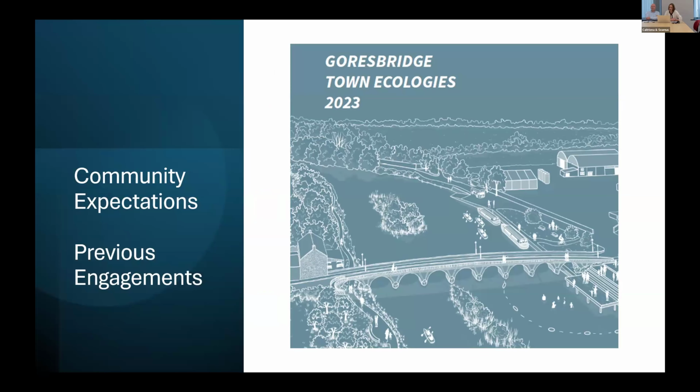So to give it a little bit of context, there had been a previous engagement in the community through the Leader programme along with some architectural graduates, and this lasted for 4 or 5 days. It was quite an intensive engagement in the village, and this was the report that resulted, and as you can see, the front cover of the report had a cantilever bridge alongside Gores Bridge, so there was that expectation in the village.